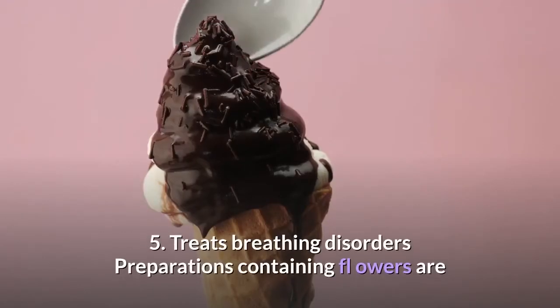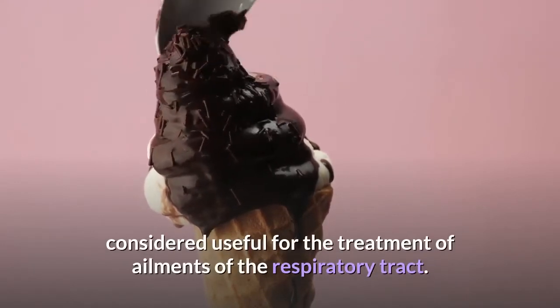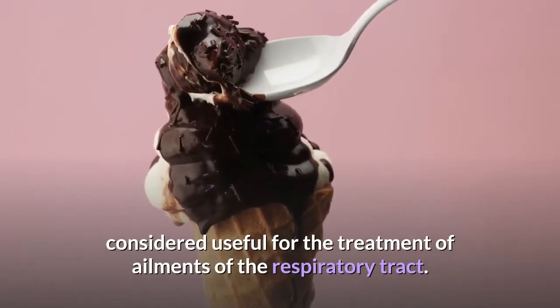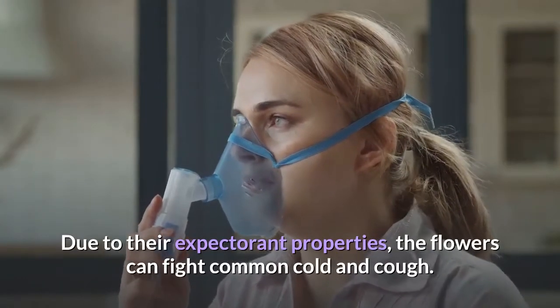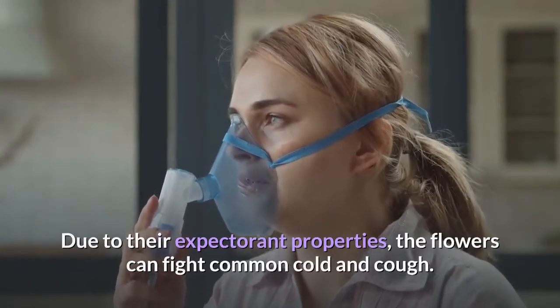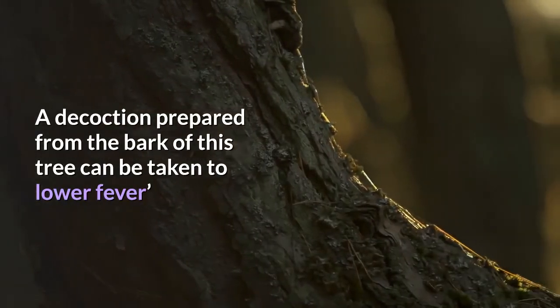5. Treats breathing disorders. Preparations containing blackthorn flowers are considered useful for the treatment of ailments of the respiratory tract. Due to their expectorant properties, the flowers can fight common cold and cough. A decoction prepared from the bark of this tree can be taken to lower fever.